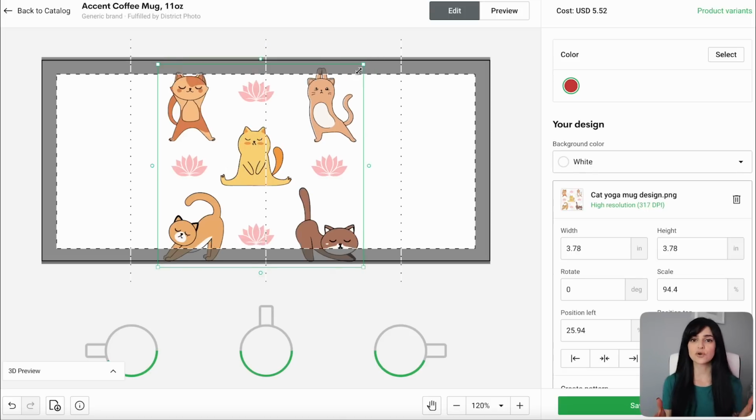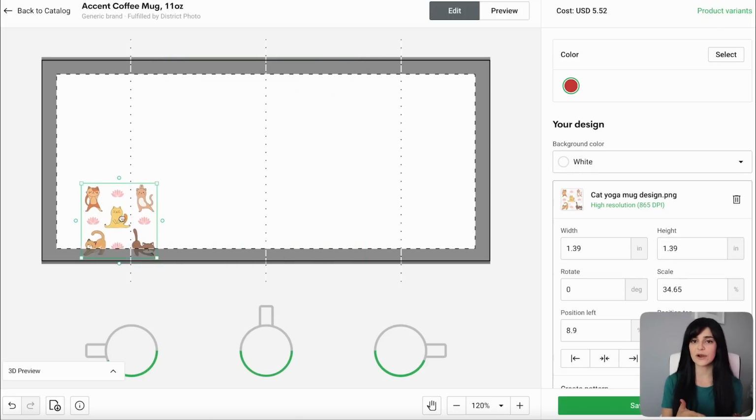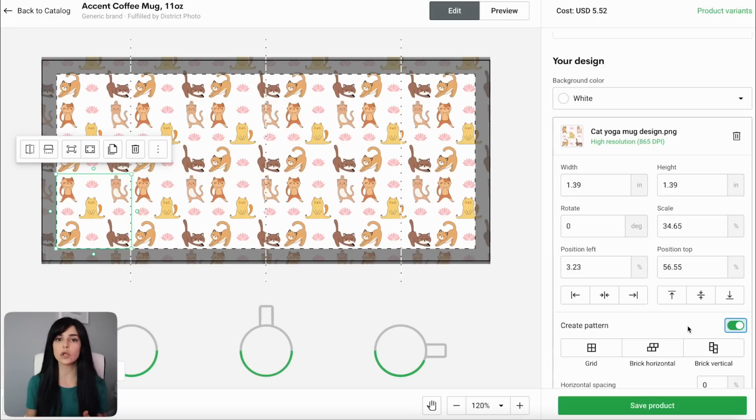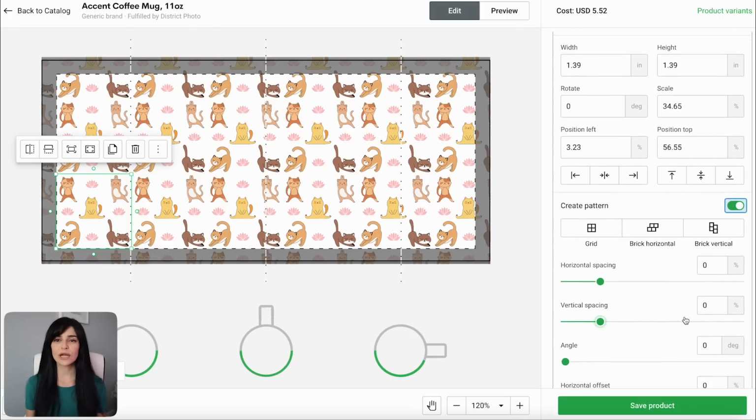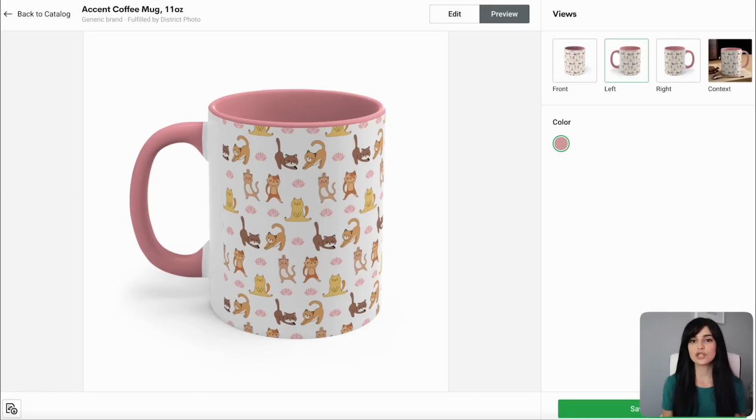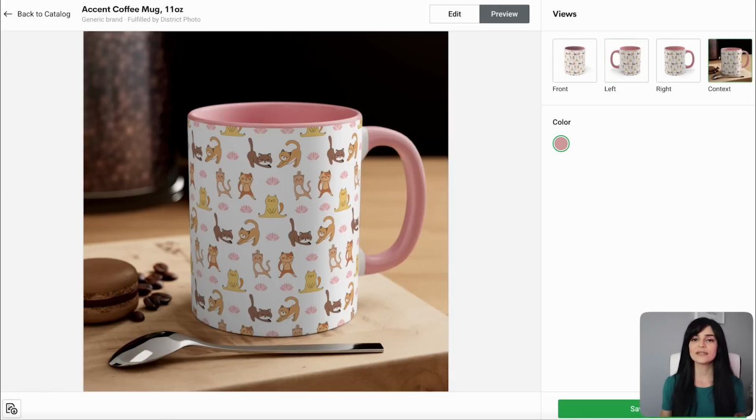So I'm just going to drag and drop my PNG file onto the print area here. Let's resize it and select create pattern so that it creates an all-over print just like this. And you can play around with the placement of the graphics using the settings here. Printify will also generate mock-up images of your product to showcase on Etsy when you're ready to list it in your shop.